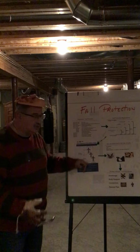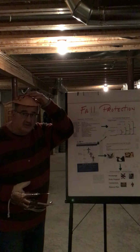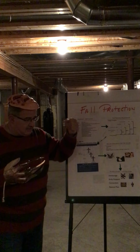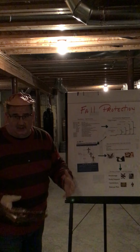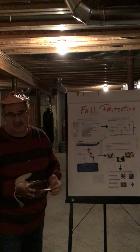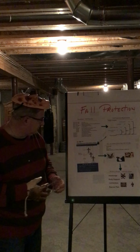So you got to gauge if you have the right equipment to make sure that you're not going to fall short. What ends up happening is you think you have the right amount of equipment, you fall, and the first place it's going to hit, it's not going to be the stop, it's going to be the ground. And that doesn't make for a good day.